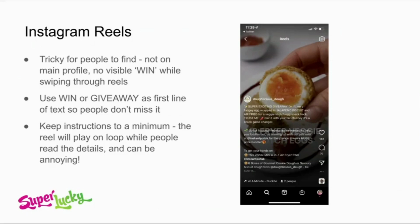So I wouldn't waste too much time thinking which one. I'd personally do both. And you could do a reel where you say, we've got this great prize, you can win it now, check out the latest post on our grid for full details. Rather than putting all that information in a reel, because obviously you don't want to be stood there saying it closes on the 16th of June at 23:59 and it's open to UK residents. You really want to keep it simple and just say full terms and conditions, see the link in the bio or see the grid post.